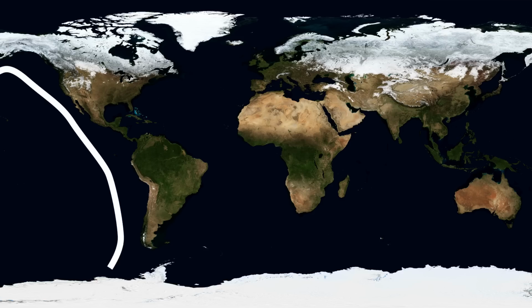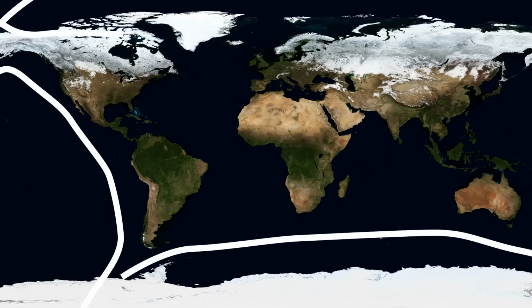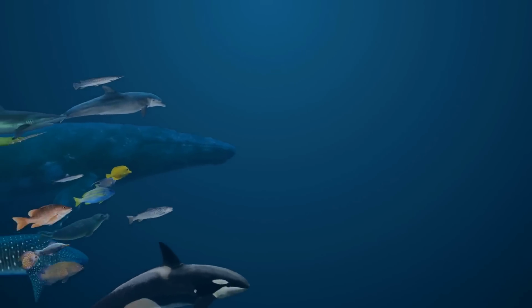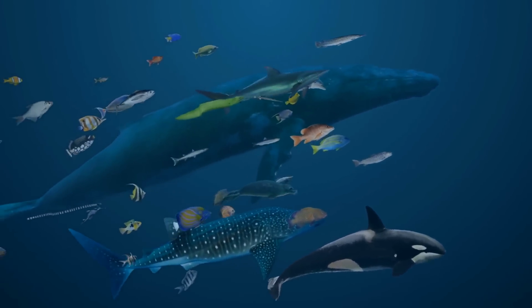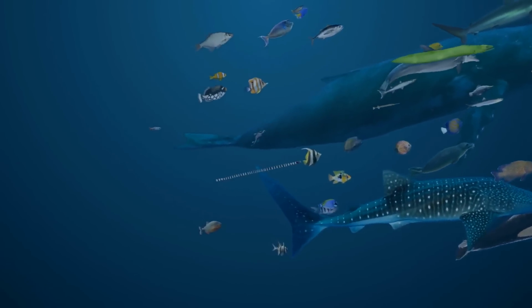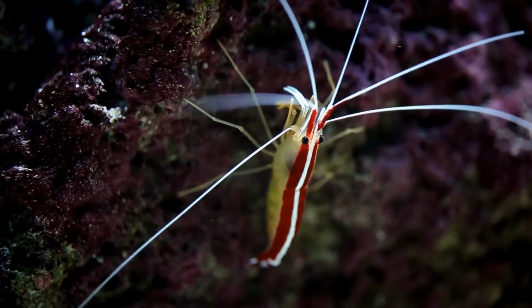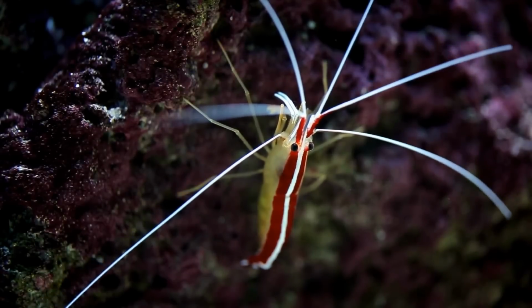We don't only divide oceans on maps, each has different conditions for unique marine species. For example, the Southern Ocean has leopard seals, orcas, minke whales, emperor penguins, and other animals that live in cold icy seas. It's also home to krill, small creatures that look like shrimp and are food for many bigger animals that live there.